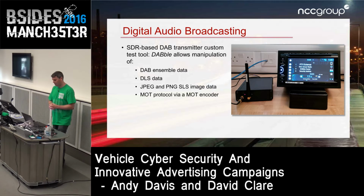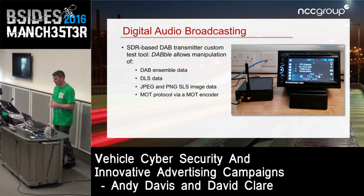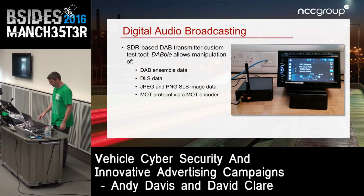So we developed a tool called Dabble that allows us to test all of this, and obviously DAB is a broadcast medium, so if you find a vulnerability that relates to a specific type of vehicle or certain type of head unit, you can send one attack and send it to multiple vehicles simultaneously.